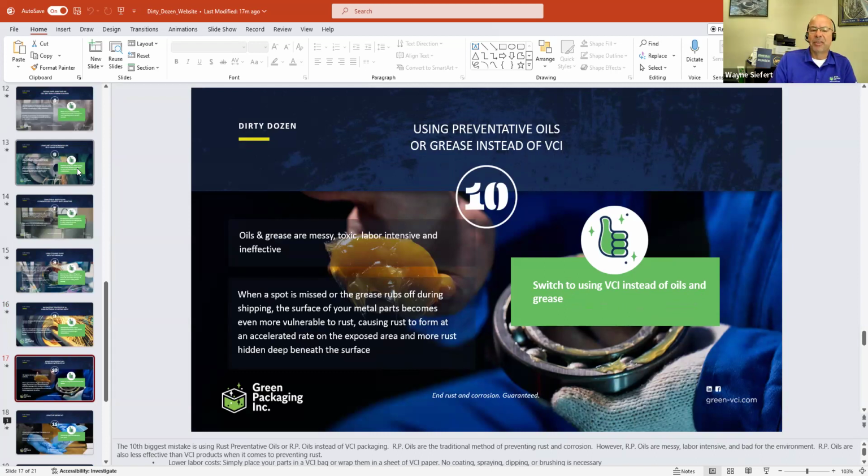Number 10 would be using rust preventative oils or grease instead of VCI. Oil and grease can be effective for short-term protection, but generally speaking, it evaporates, it wears off, it abrades because the parts are touching each other, and it'll wear some of the oil or grease off. And if a spot or two or three are missed when spraying with an oil, those parts are certainly susceptible to corrosion, and then that rust can propagate underneath the rest of those areas that are oiled. So while rust preventative oils can be effective for short term, they're not the best method. The best method is using a VCI product, such as our Rust Guard Premium.